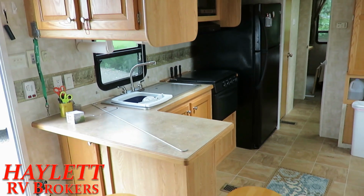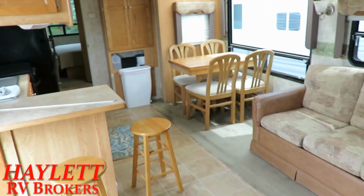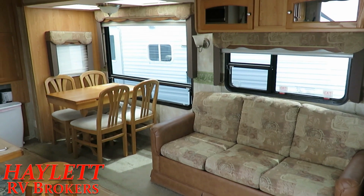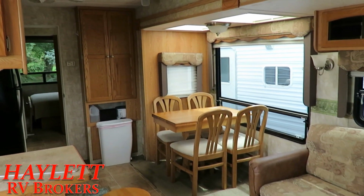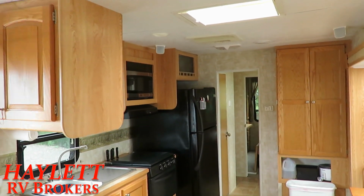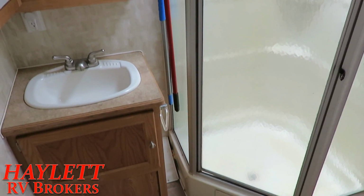You can see you also have a residential refrigerator there for a huge cold storage capacity. And I've noticed in some of the drawers and things, there's some extra odds and ends left over. If you find something you like, it's yours. If you find something you don't like, throw it away. Also yours. We have a walk-through middle bathroom, which is common in trailers like this.